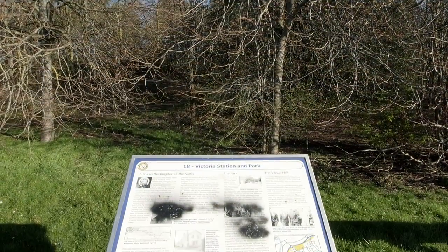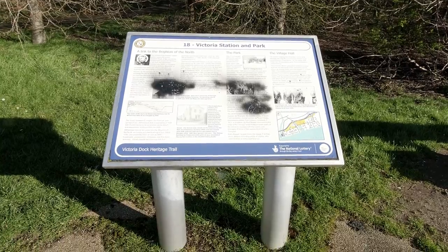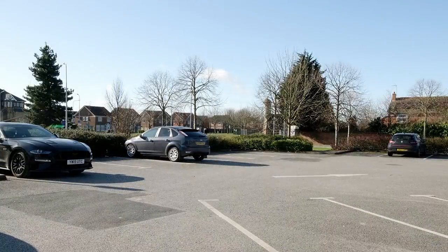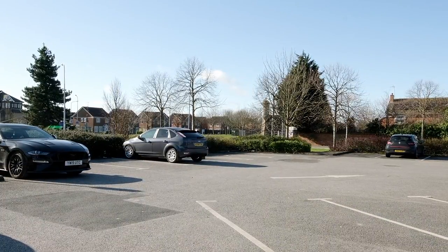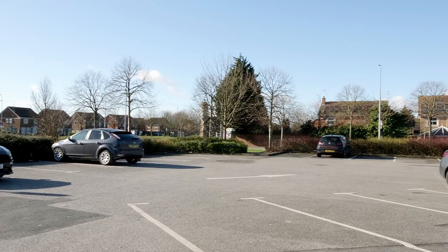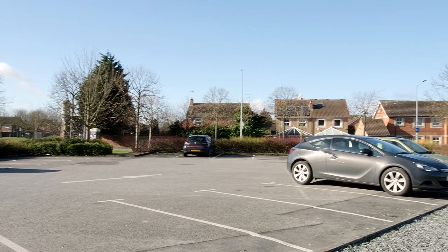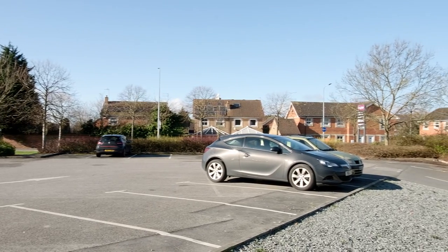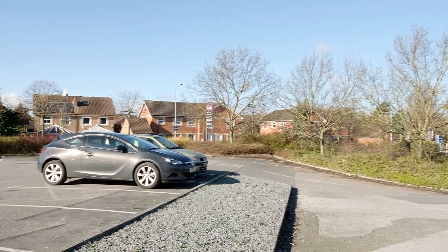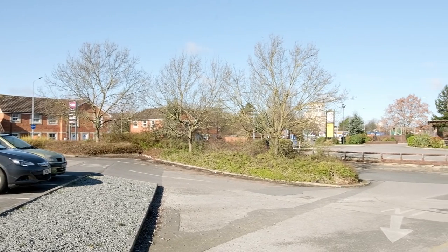Here and there, there are information boards telling visitors about the rich history of the place, and apart from the obvious dock infrastructure like the lock and the basin, there are other, more subtle clues. The local shops, for instance, have a car park that's built partly on the old quayside and partly on the infill dock, and the infill has settled and subsided significantly, causing a sudden and dramatic dip in the level of the car park. Victoria Dock may be long gone, but what's left pokes through the surface, refusing to be buried and forgotten.